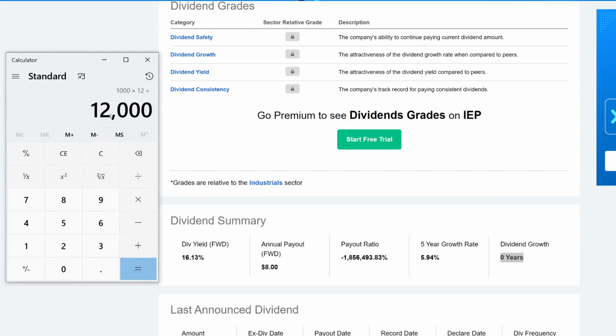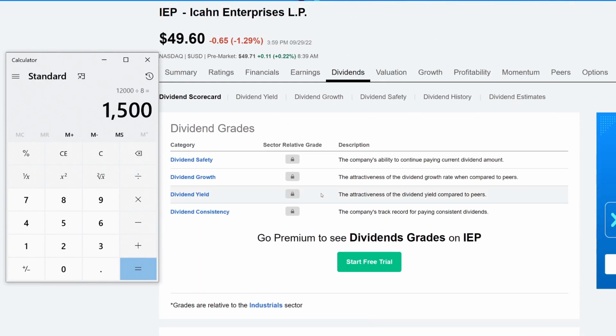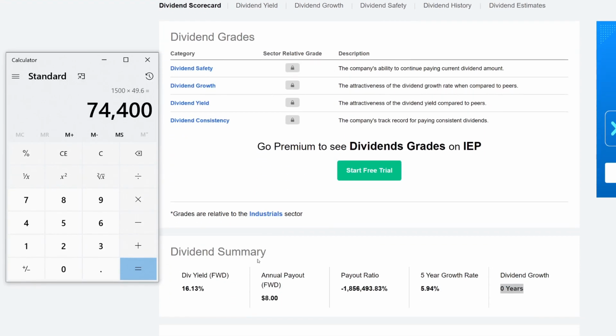We're going to find out how many shares we need to actually make this amount. So you have the annual payout. You're just going to divide the 12,000 by $8, which gives you 1,500 shares that you'll need to own of this company. And then to find out the total amount invested in this company at the current moment, you would just multiply that times $49.60. So you need to roughly own about $74,000 invested in this company. You'd be making roughly about $1,000 a month.